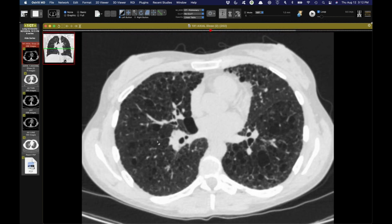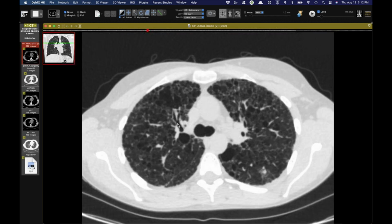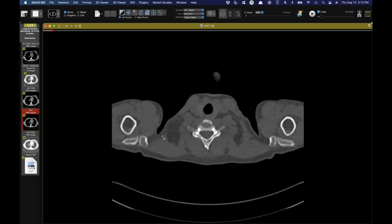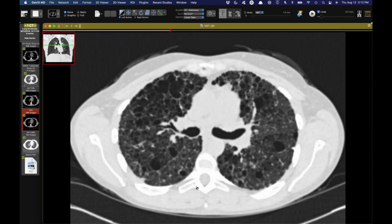And you can see there's some traction, but this is really a lot of cysts and destruction of lung, architectural distortion, and reticulation throughout her lungs. This was a couple of years ago, and now it looks pretty much the same, hasn't really changed. Obviously, this has been going on for a long time.